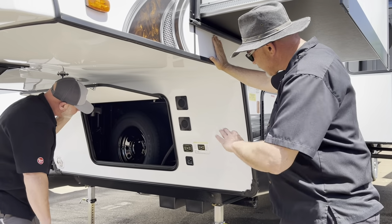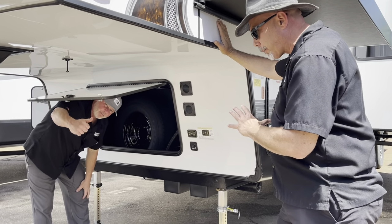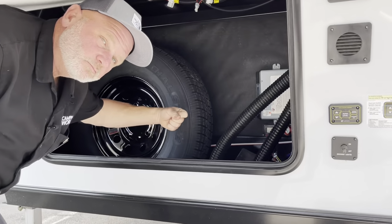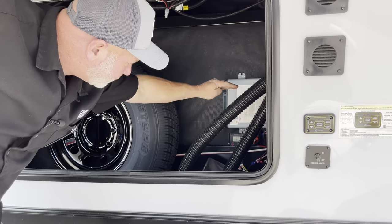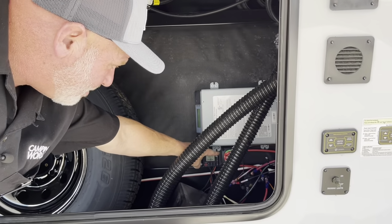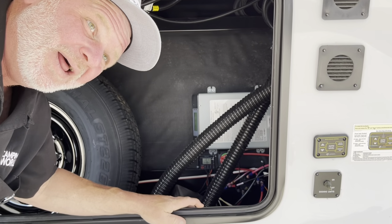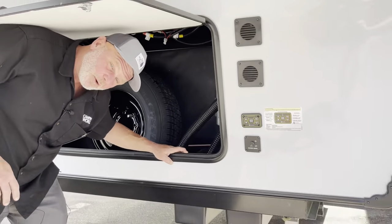You do have space in the storage area for two different batteries. This does have a solar panel. Anytime you purchase a camper from Camping World and it has a solar panel, you get two batteries. We have a spare tire here, your inverter, and our battery disconnect. This inverter is going to run your refrigerator while you're going down the road, which is convenient for keeping cold food in that refrigerator.